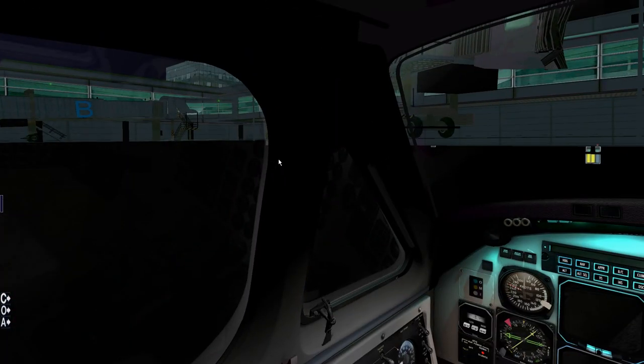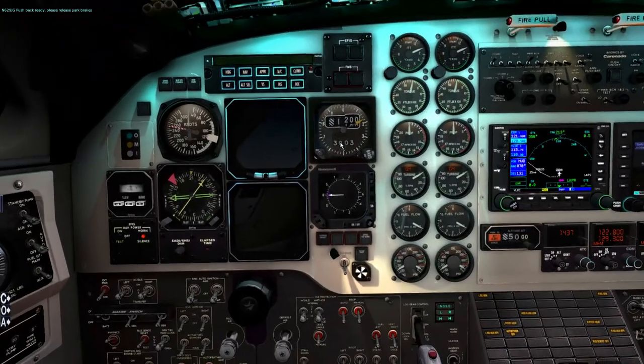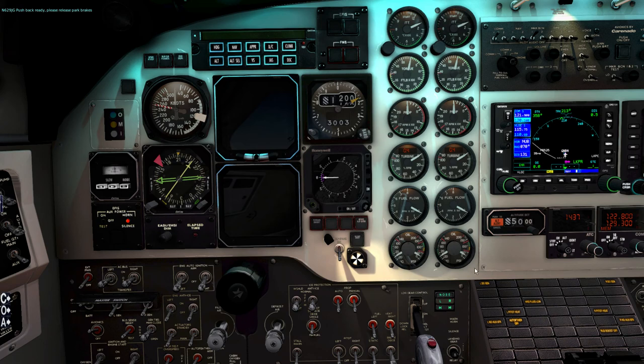Sky travel 271 on taxiway Lima. Sky travel 271, dobrý večer, taxi to stand 26 via Foxtrot Hotel 1.